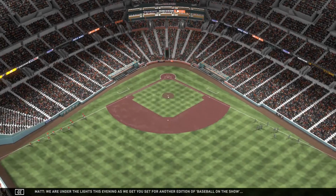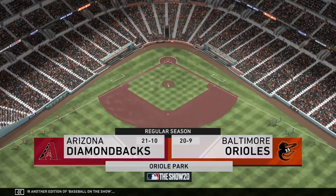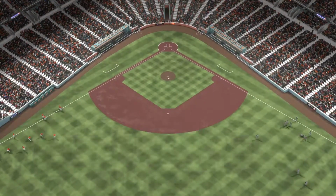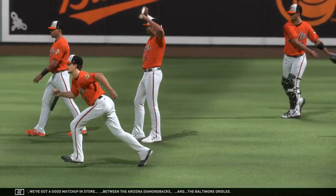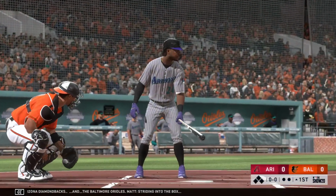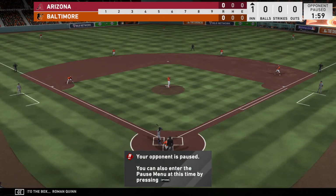We are under the lights this evening as we get you set for another edition of Baseball on the Show. Coming up, we've got a good matchup in store between the Arizona Diamondbacks and the Baltimore Orioles. Striding into the box, Roman Quinn, and we are set for baseball here this evening.